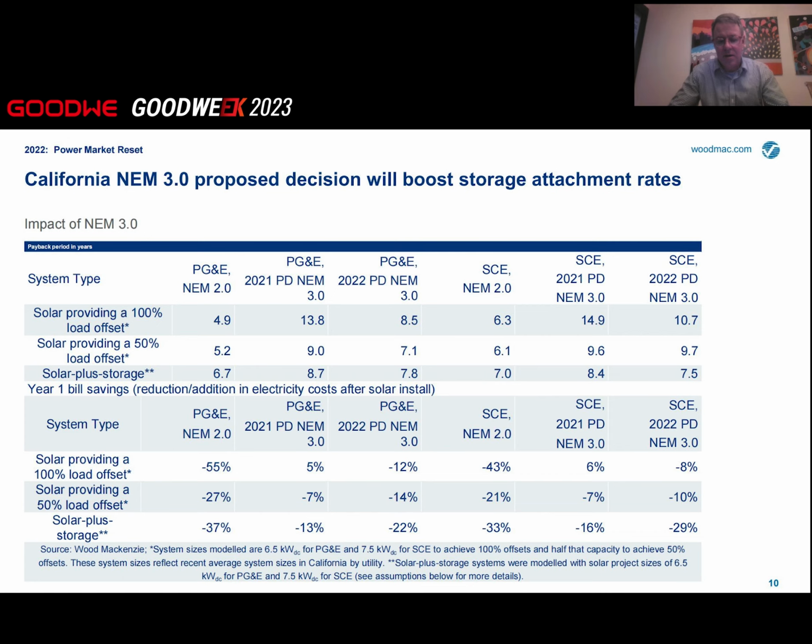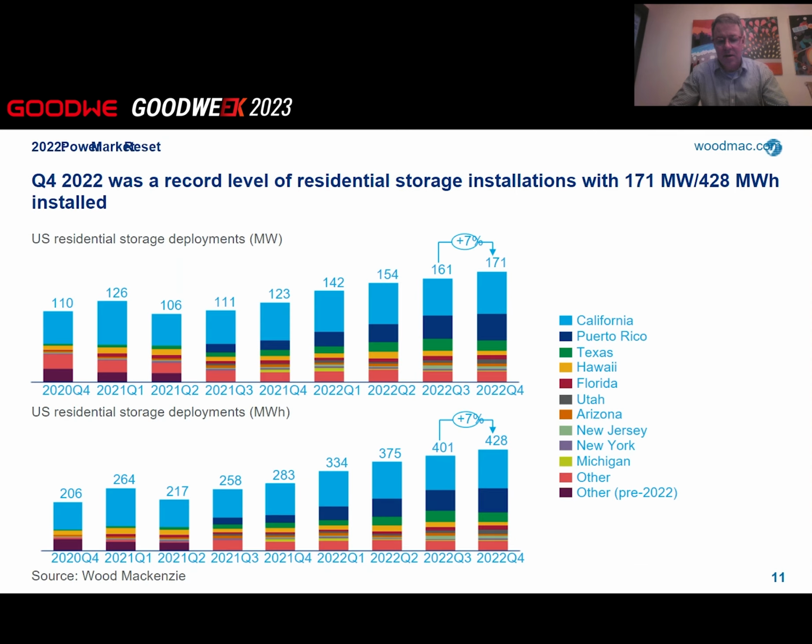This is particularly true in the case of Southern California Edison, where we estimate that instead of having standalone solar, if you have solar plus storage, you will have a payback period of 7.5 years rather than 10.7 years. So while we see this NEM 3.0 overall reducing our outlook for distributed solar, we see it increasing our outlook for storage attachment rates. So the future looks very positive for residential storage installations.